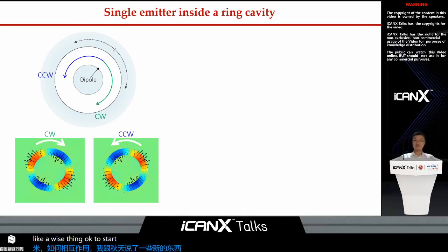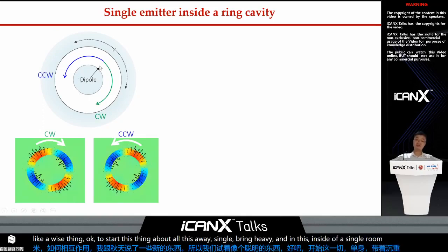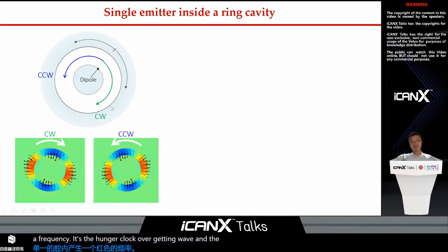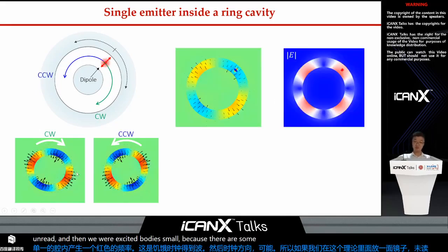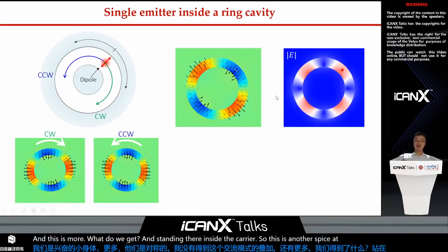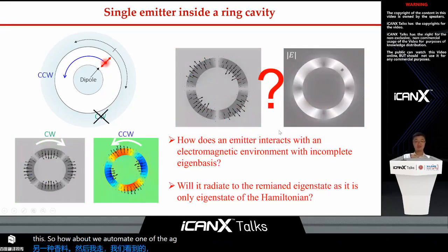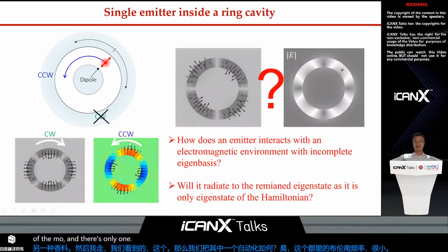Think about a very simple ring cavity. Inside this ring cavity, there are two degenerate modes at a random frequency: a counterclockwise propagating wave and a clockwise propagating wave. If we put an emitter inside this cavity, we will excite both of these modes because of symmetry, and we get the superposition of the CW mode and the CCW mode. What we get is a standing wave inside the cavity. This is not a surprise at all. Then what we thought was, how about we eliminate one of the eigenmodes at this frequency inside the cavity? Let's say we eliminate the CW mode, and there is only one CCW mode left inside the cavity.